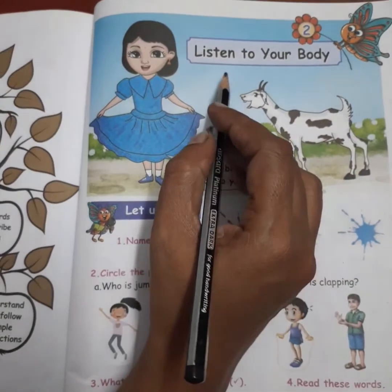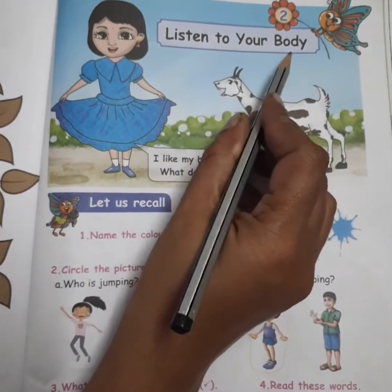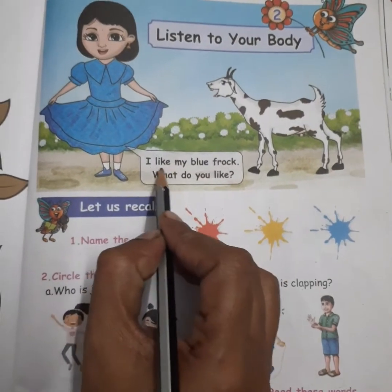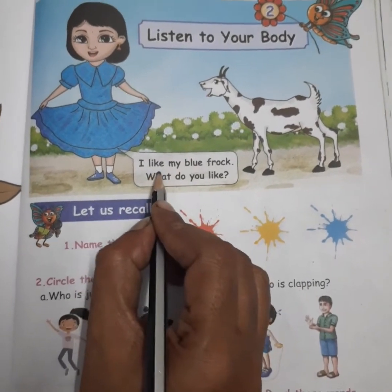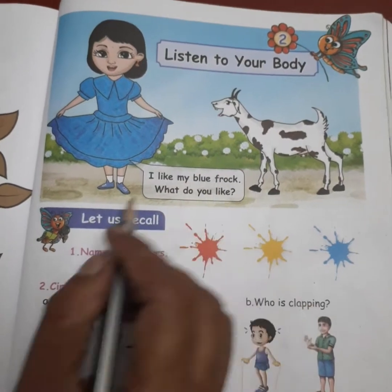Next, we are going to study the second lesson. Listen to your body. Okay. So, Valli says, I like my blue frock. What do you like? I like my blue frock. What do you like? Okay.